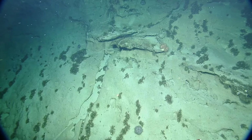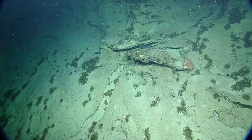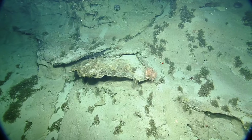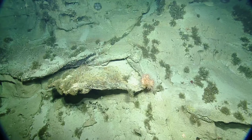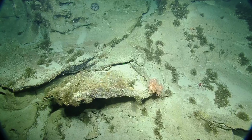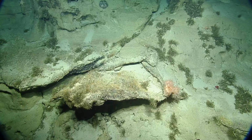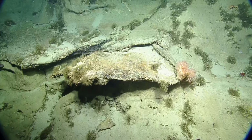Coming in. You're gonna want to get nice and square to the slope. Yeah, being pushed. Do we want to grab it? Yeah, Steve wants a sample of it, as well as both the polychaetes. So you can land. Probably is the best way to do it. We could fly it, but you might be able to sneak into a landing there.